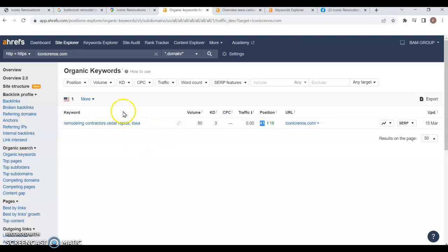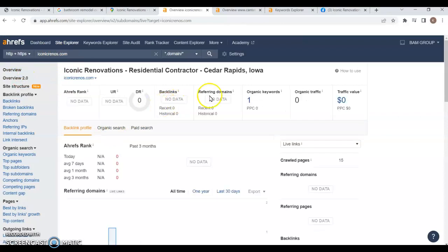Kudos. Definitely want to get more keywords on your site, though, so that you can start ranking for even more, and then build that power to your website. Because again, it's not just the keywords. The more repetitions you have of these keywords on your site, the easier it is to rank for them. But you also need power to your website, and that comes from your backlinks and referring domains.